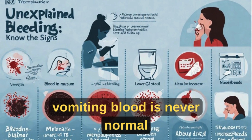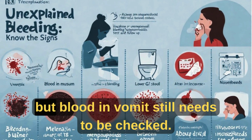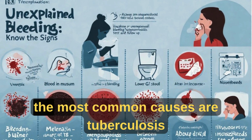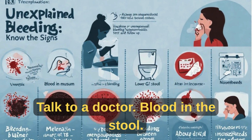Vomiting blood is never normal. Sometimes intense vomiting causes a small tear in the stomach or esophagus, which isn't cancer, but blood in vomit still needs to be checked. Blood in sputum, when coughing, is another red flag. Around the world, the most common causes are tuberculosis and lung cancer. If there's blood in your mucus, don't ignore it. Talk to a doctor. Blood in the stool.